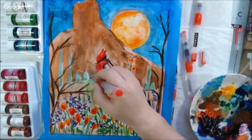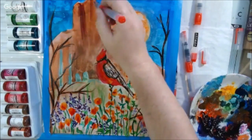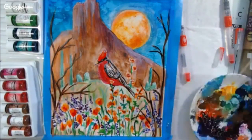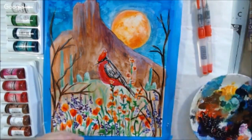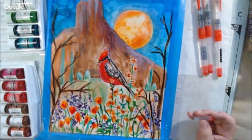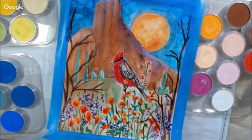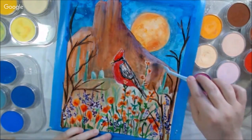I'm continuing to paint. I've made something in the distance, something kind of halfway, and then the close bird and flowers in the front just to make it more interesting. I've got poppies, I've got those purple flowers, I don't know what they are, and then the orange flowers are a bush that I saw out there. I don't know what it's called.